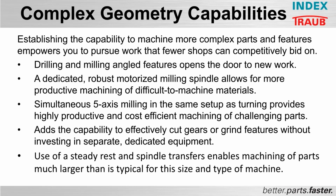How you're doing that is drilling and milling angled features. That opens up new doors to a lot of new work. Typically, if you're trying to do angled features in a standard turning machine with live tooling, that's going to be done with angled live tool holders. Very expensive, typically weak, not very strong, and so it's not very profitable or competitive to utilize those, forcing you into a milling aspect.